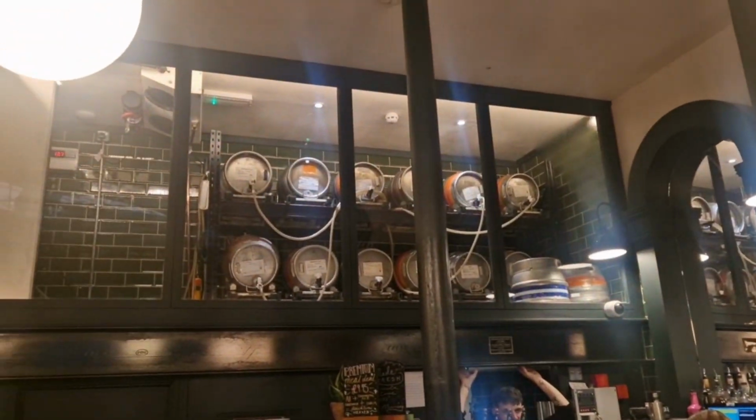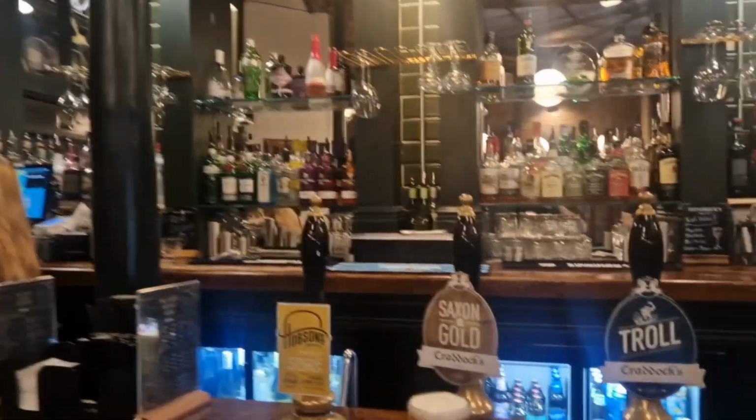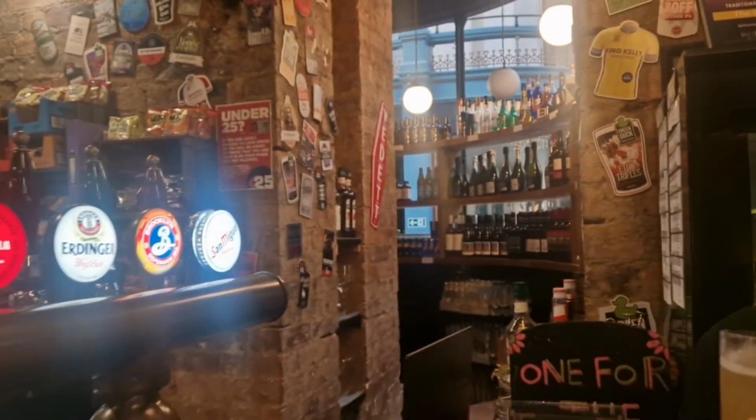Nice. You can see the barrels, which is always cool. Well nice. That's some good beer choices on the taps. I really like it. It is really, really decent. So we can explain to you the whole not-for-profit thing. I'll put the video on and he'll explain it to you.